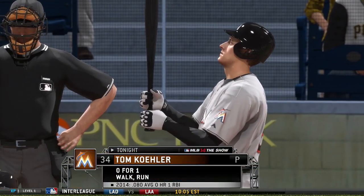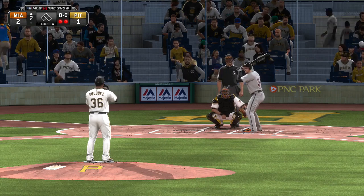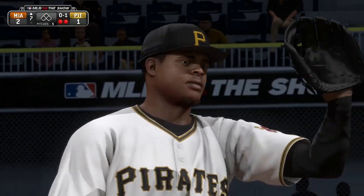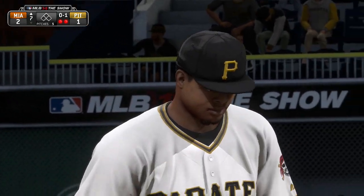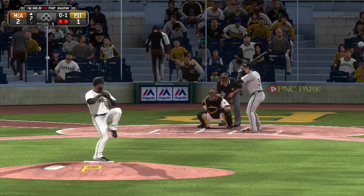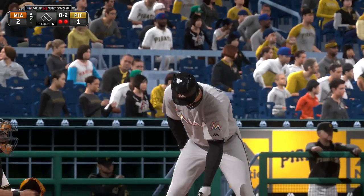Tom Kohler will stride in, grounded out his last time through. And a good changeup there by Volquez for strike one. Bases are empty here with two men out. And here's a fastball called for strike two. Yeah, he has been patient up there, but now he's backed himself into a corner.